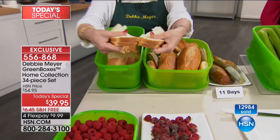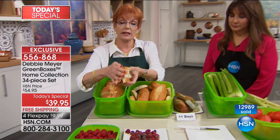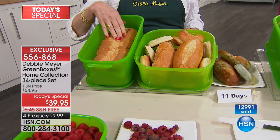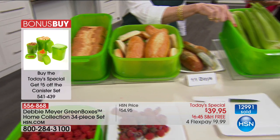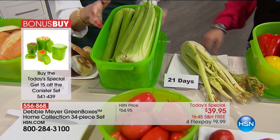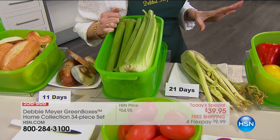This bread is absolutely wonderful. Oh my gosh. Every time I pull one out, I smell. Every time. If you're trying to save money because you're taking lunches to work, your kids are taking lunches to school, this is how you do it. 11 days that bread is in that box. But remember, even though bread is in it, these are still Debbie Meyer green boxes. So that bread box becomes your celery box, your carrot box, your pepper box, your lettuce box. It doesn't matter what you put in it, as long as it isn't a Debbie Meyer green box, you're not getting the real deal.